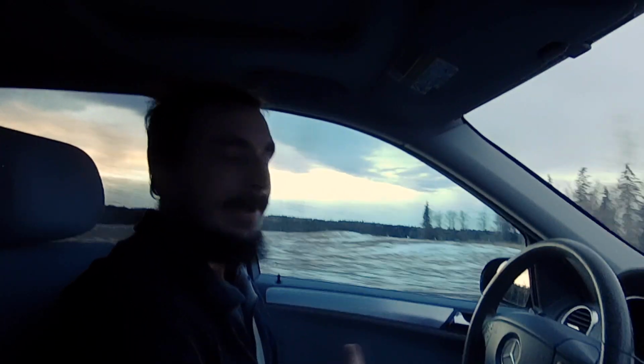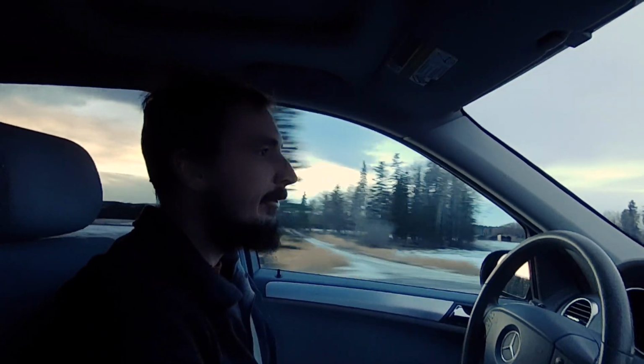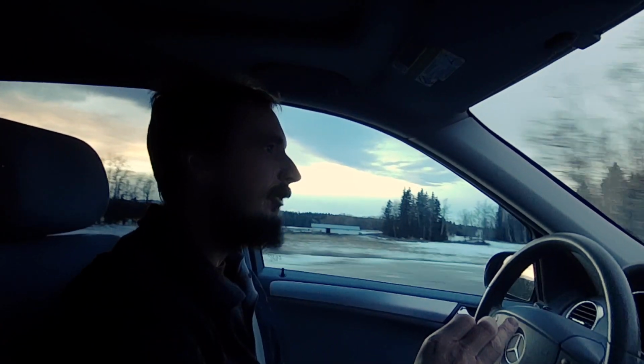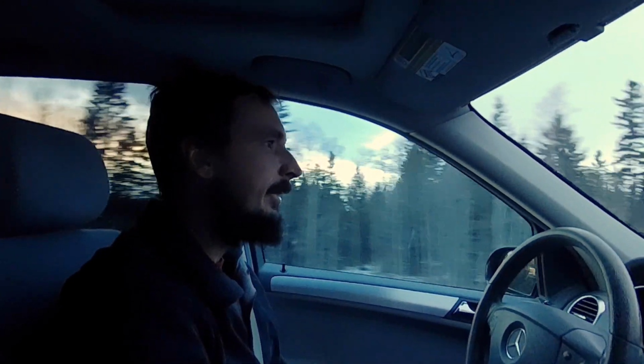So that's pretty well going to conclude this review on the 2006 ML350. Overall, a vehicle I really like and would highly recommend.